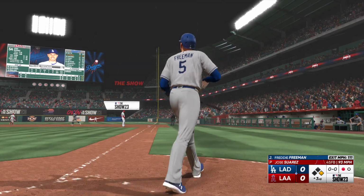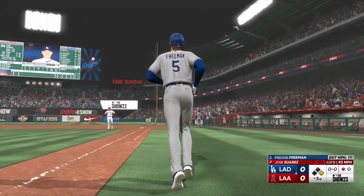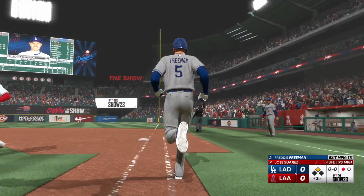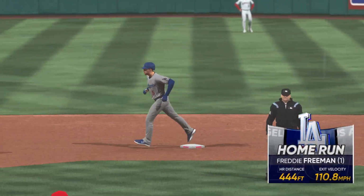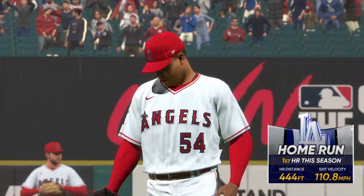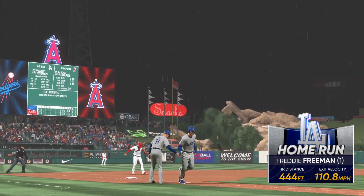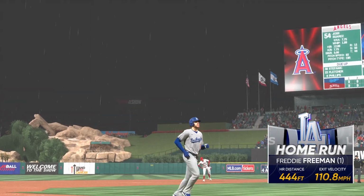Fly ball down the right field line. This one's got a chance. Home run. A towering shot. And they jump out front. It's 2-0. Well, that one won't stay below the radar. That made a lot of noise.